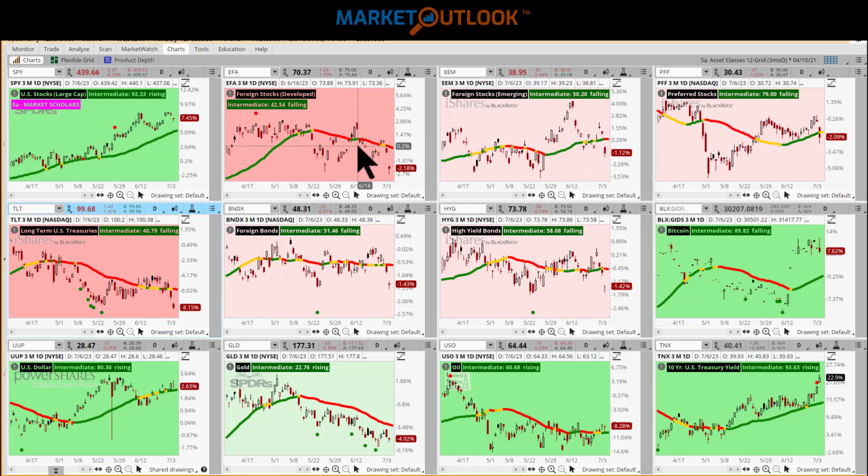Again, looking at the trends, I don't think EEM looks quite as bad as EFA. EEM might actually be primed for an iron condor type of situation here, as we're trading in the middle of the range, whereas EFA actually touched a 3-month low today. So not looking very healthy there at all.